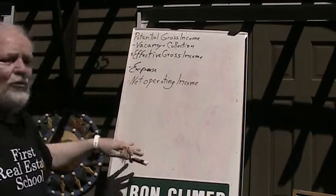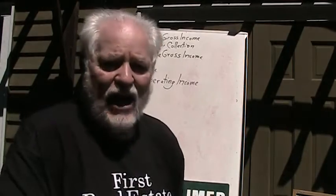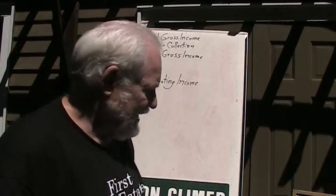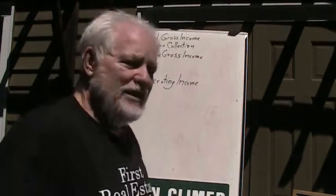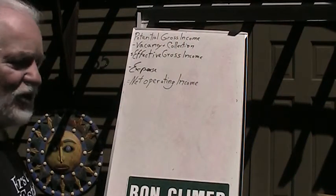So we have to do a pro forma statement. The first thing we have to do is take our calculator and ascertain how much income this property will generate if it's 100% full, 100% of the time. It's 30 units times $1,000 per month. By the way, it doesn't say per month there on my sheet, but it should. So it's $1,000 times 30, or $30,000 per month. Now, pro forma statements are always done annually, so we're going to multiply that by 12. So that is $360,000.